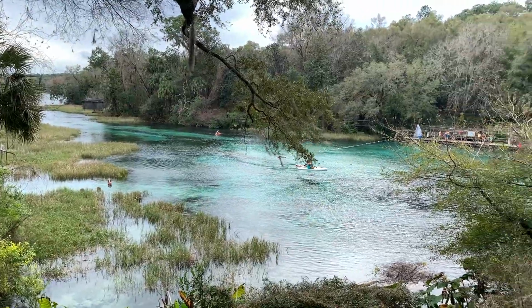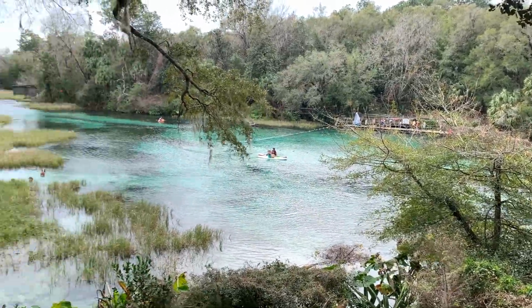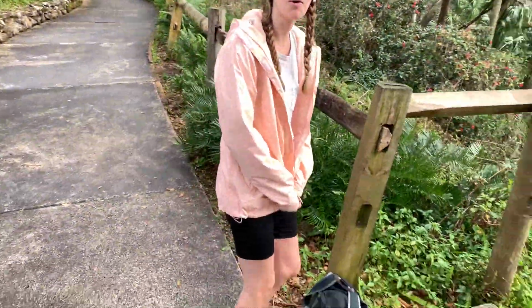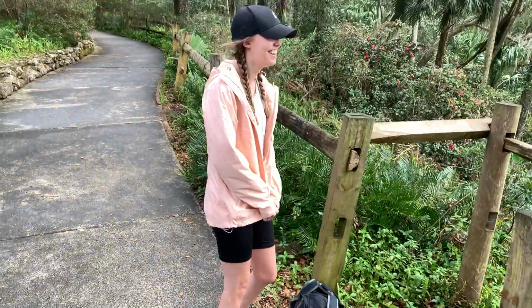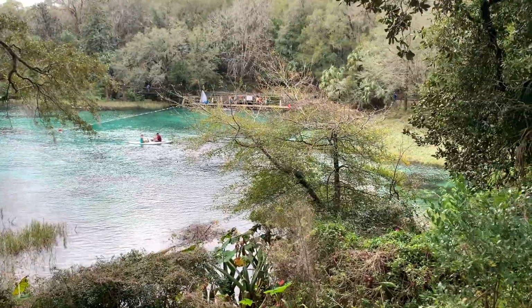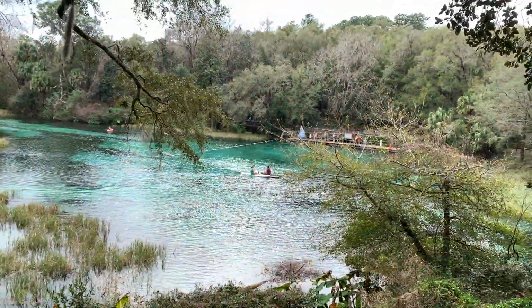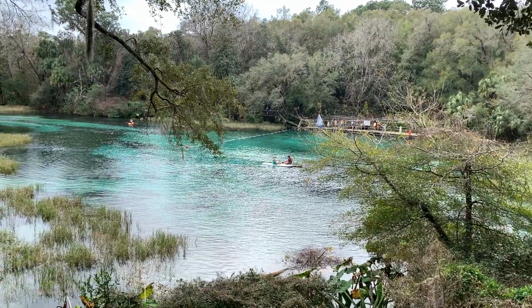We got an overcast day today, the wind's blowing, but there are people out swimming in this spring. She's chilly, so she has to put her jacket on. And there are people out here. Look at that, they just jumped in. Plus, I have my rain jacket on too. I think the water is probably just as warm.